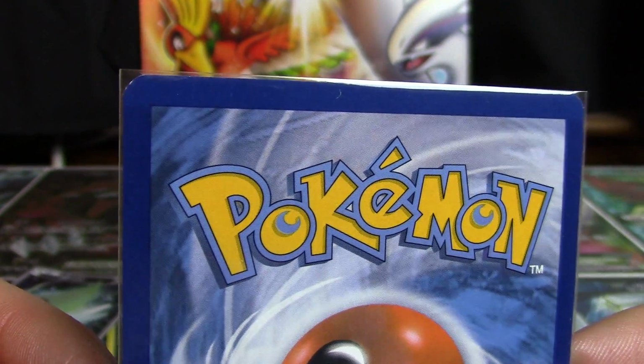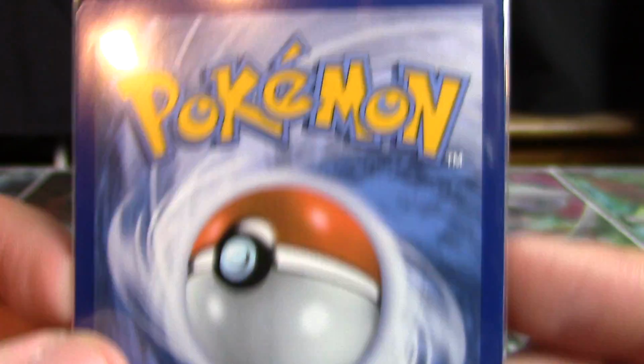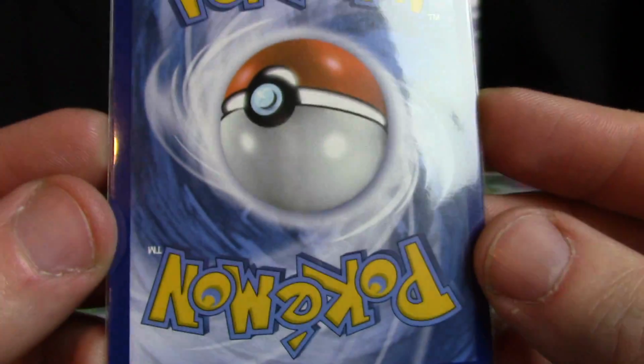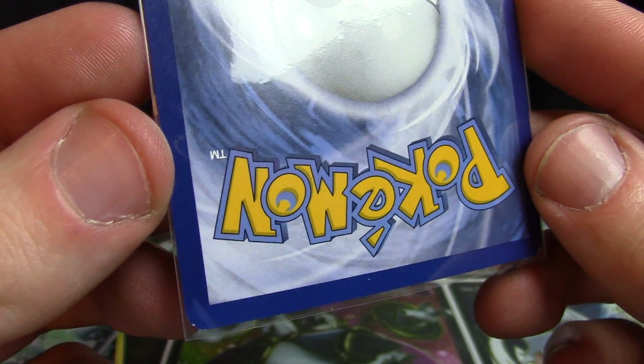And of course the back, and the back actually looks a little bit better on this one, it would seem. You've got that spot right down there on the bottom right. But aside from that, it actually looks pretty okay.